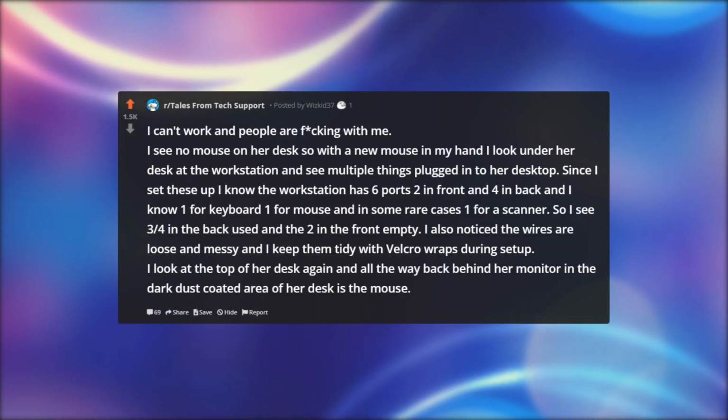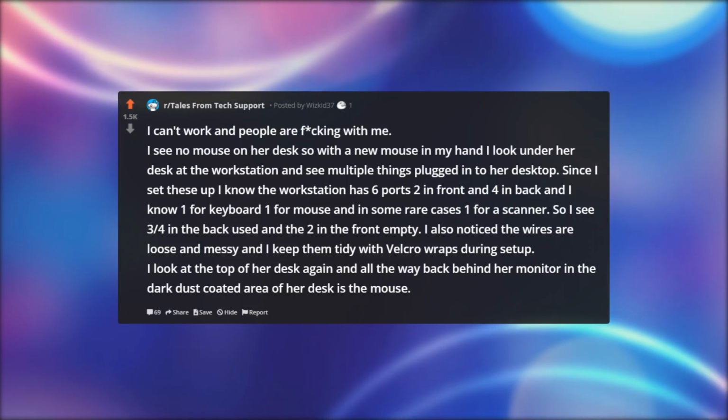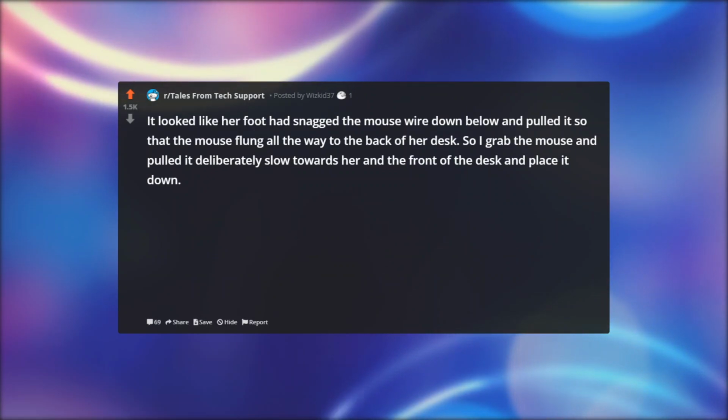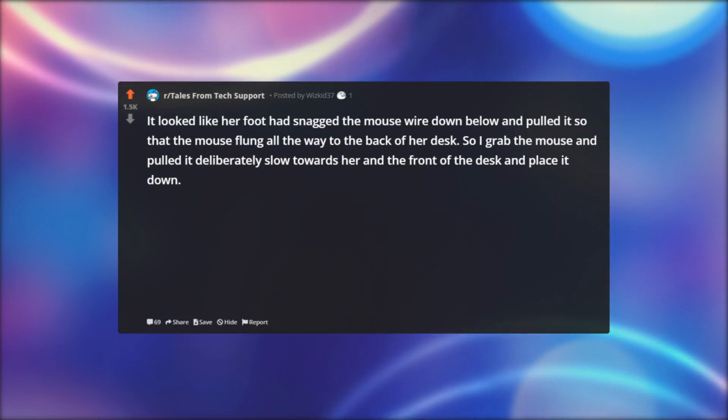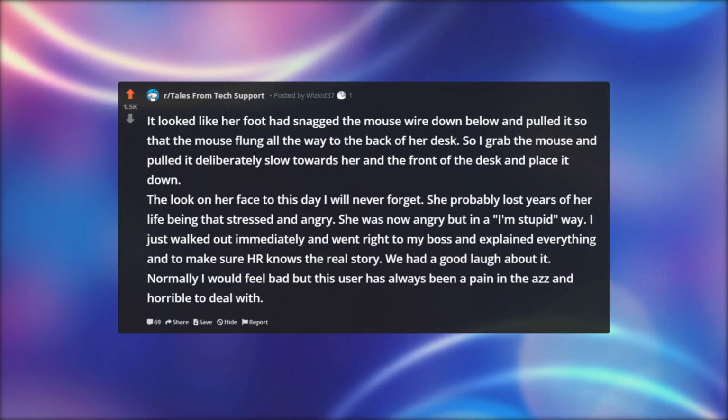I look at the top of her desk again, and all the way back behind her monitor, in the dark dust-coated area of her desk, is the mouse. It looked like her foot had snagged the mouse wire down below and pulled it so that the mouse flung all the way to the back of her desk. So I grabbed the mouse and pulled it deliberately slow towards her and the front of the desk and placed it down. The look on her face to this day I will never forget.